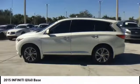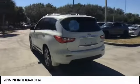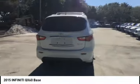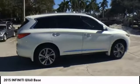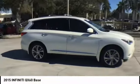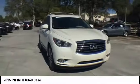Make a great choice today with the 2015 INFINITI QX60. The INFINITI QX60 is the perfect blend of luxury and practicality. This crossover SUV not only provides ample space for passengers and cargo, but also an interior that screams luxury.